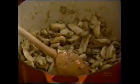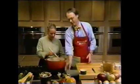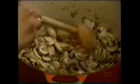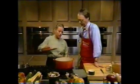Okay. So now we've gotten past that issue. As you see, the amount of volume has gone down significantly. It almost looks like half the amount of mushrooms that we started with. And I'm going to turn this down to medium and put the cover on. You don't want a lot of heat. That was just to get it going. And I'm going to cook this for about 20 minutes. They're going to release the rest of their juices.